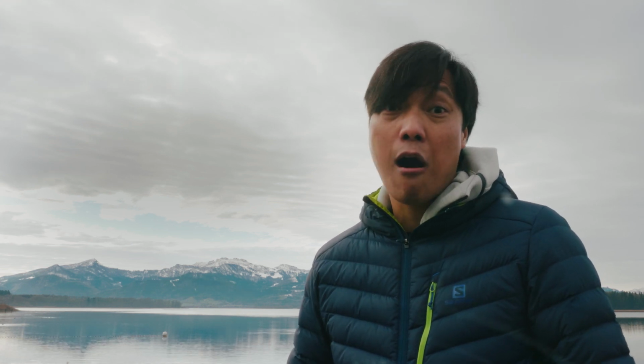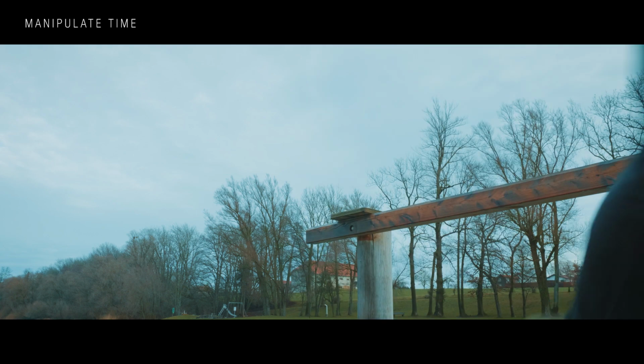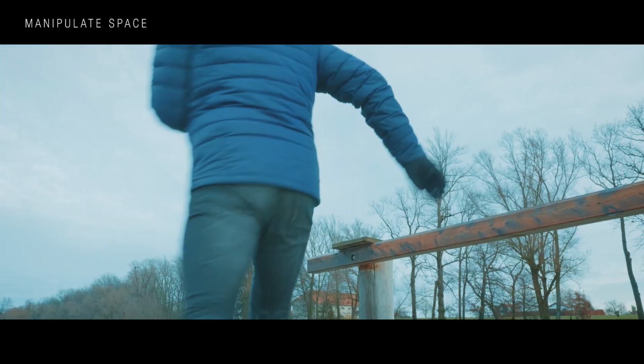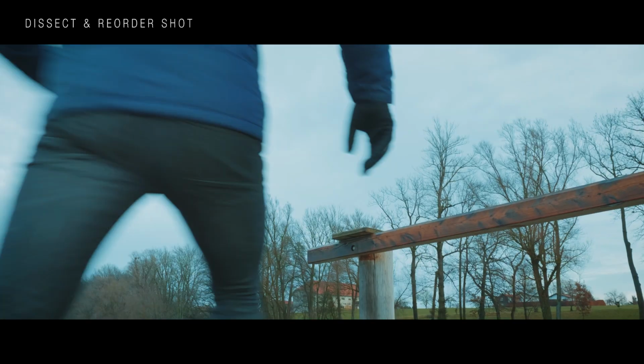You can condense time by keeping the relevant parts. Look at the impressive mountains. Let's explore the power of editing. In this example, it seems that I just made a few steps on the jetty to get to my destination. You can completely dissect and reassemble the shot and it still makes sense.